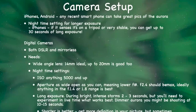Camera setup. Any modern smartphone can see the aurora. If you've ever been out, you can hold it up and you might start getting a little bit more colors. I just found out a new trick. If your iPhone, I only know about iPhones because that's what I have, maybe Android has this too, is in a stable location on a tripod or something, your night vision can actually go up to 30 seconds. I didn't know that, and I did test it out. It's kind of cool. Normally if you're holding it, the max you can get is 10 seconds because you're too shaky and then it's going to be all squiggly. But you can get up to 30 seconds.